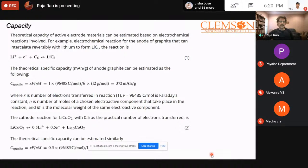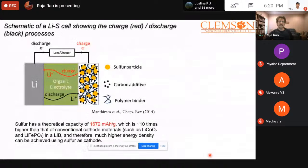So lithium cobalt oxide has a capacity, but why do we want to go for lithium sulfur? The reason is that sulfur has a theoretical capacity which is much greater than lithium cobalt oxide. On the previous screen you saw the number, and if you do the same exercise for sulfur, you get 10 times more. This sounds very exciting, but there are a lot of problems.